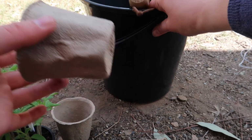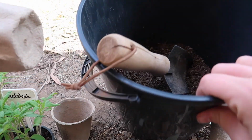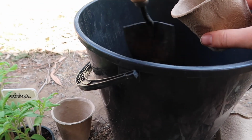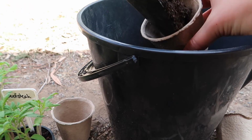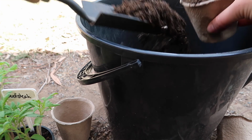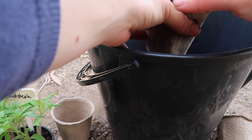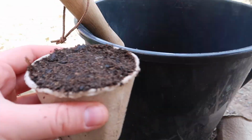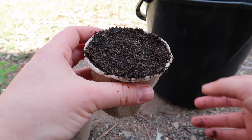So I get my cup and I've got my bucket of soil. This is the last remaining soil that I have. I need to go buy more. Just worrying because I'm spending so much money on it, but it's okay. Gotta do what you gotta do. And then I just fill them all up like that.